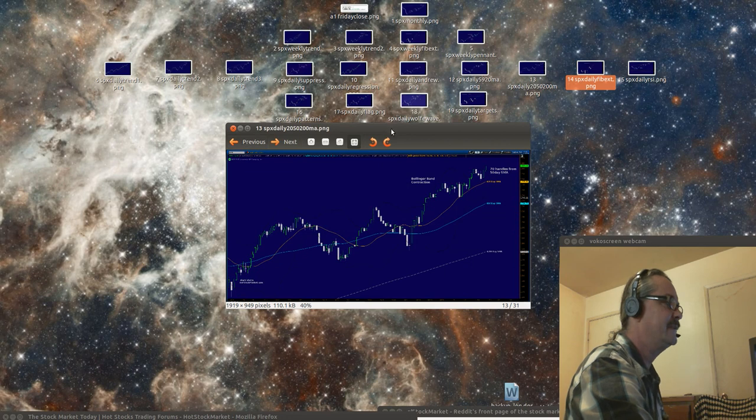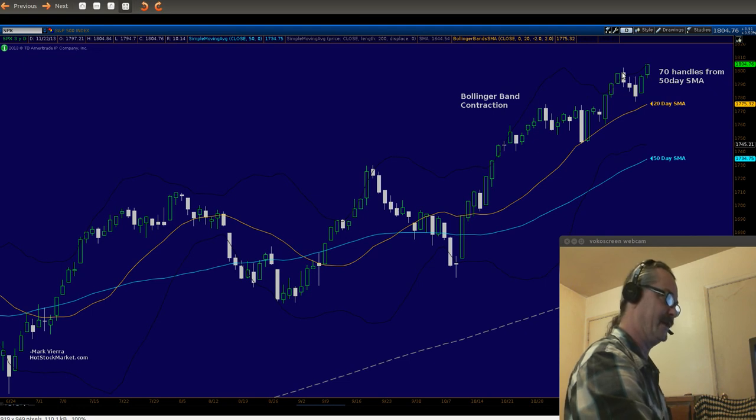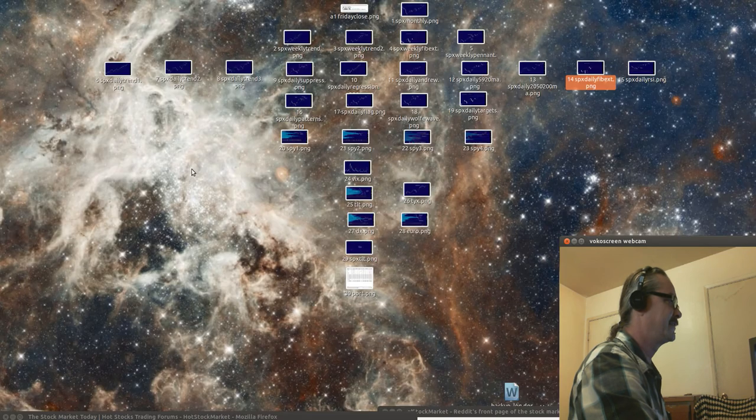Let's see, moving averages. The only thing on these moving averages, lagging indicators, don't put too much stock or faith into them. I've got a Bollinger Band in here where we're breaking up above this Bollinger Band. And eventually we are going to head back down to the 20-day standard moving average. Don't know when that's going to be, but that's just an inevitability. And to note that we are 70 handles from this 50-day moving average. So that, as a trader, should put things into a little bit of perspective.